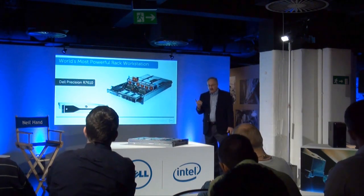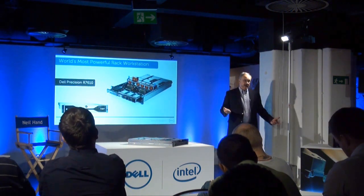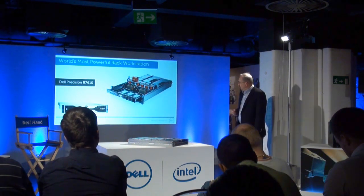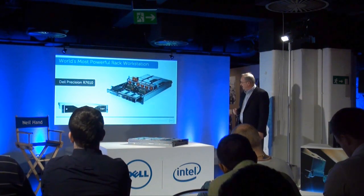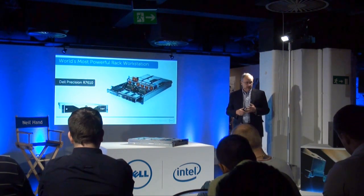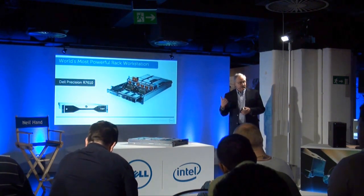Given that this system is now going into virtualization environments where you are supporting right now 4 users, it's really critical that it be dependable. So we are engineering into the system support for very high performance graphics cards, and lots of them, and we have an optional 1400 watt power supply available for this system as well.